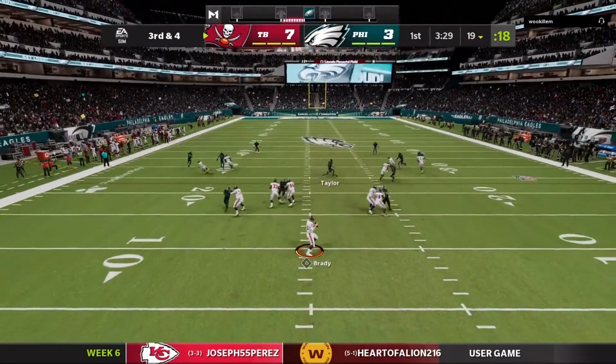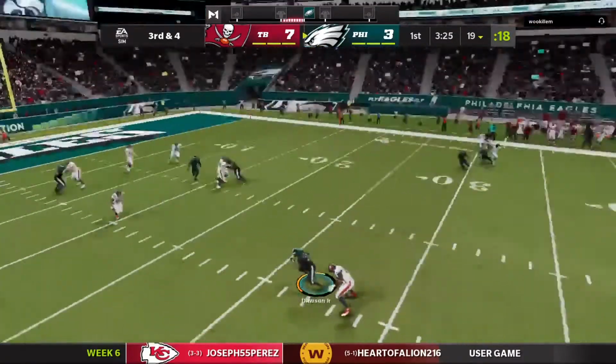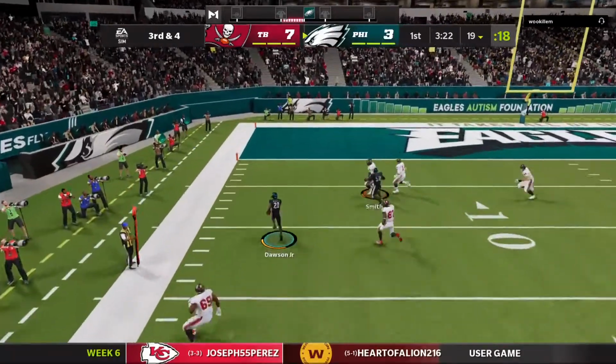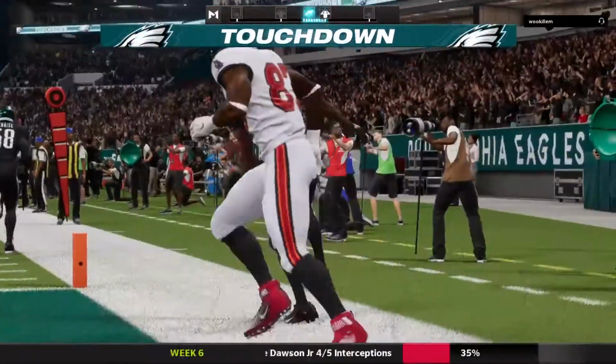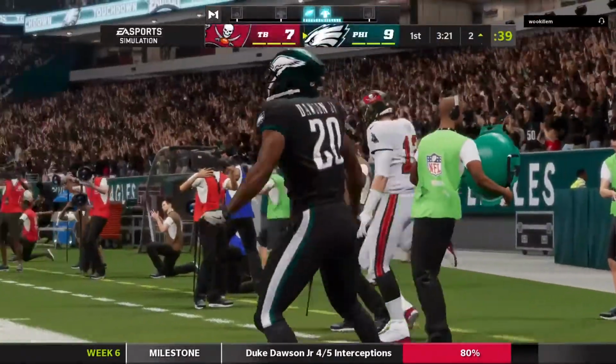To throw is Brady. Oh, he tries to force it in, and it's intercepted. Duke Dawson picks it, and he takes this one back into the end zone. And the Eagles defense gets a pick-6 TD.